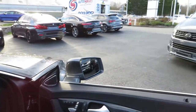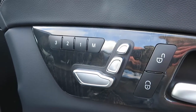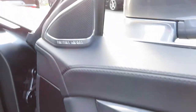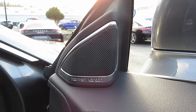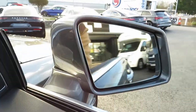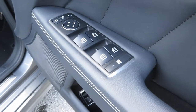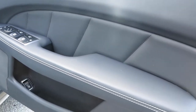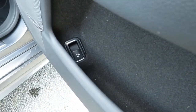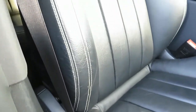Gotta love the pillarless doors. Power locks. Fully powered driver's seat with 3-person memory. Harman Kardon audio system. Power mirrors. And power windows. Boot release. Lumbar support. Side airbags.